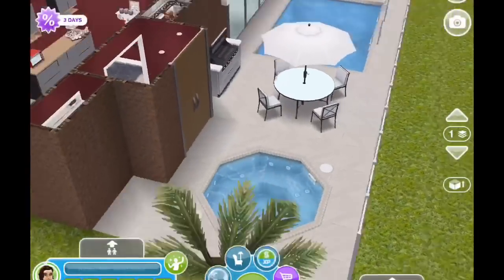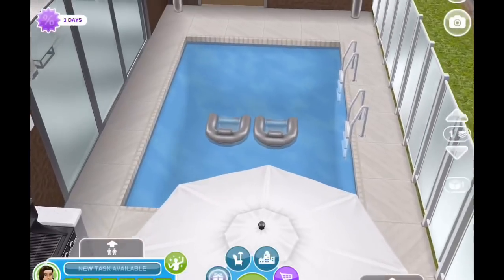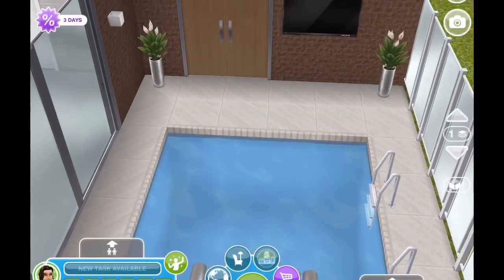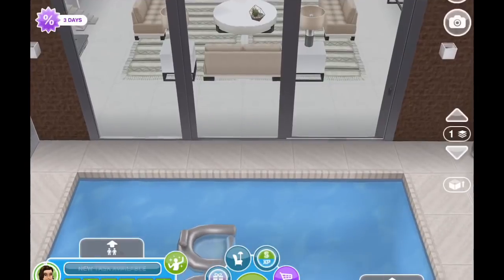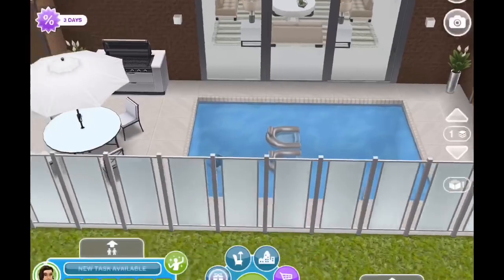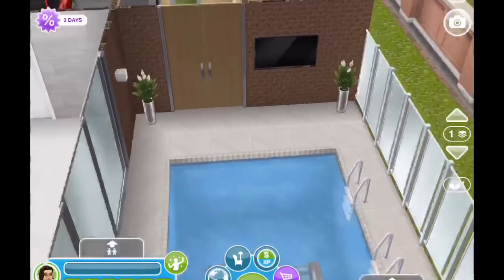So coming outside, it's not a huge outdoor area. It's just right to me. I used the silverish, white looking fencing, I guess you would call it. And then that beautiful white tile for the pool. I've put a TV out there where they can just float and watch TV. And then you have that beautiful view of the great room inside through that big wide glass door. There's a barbecue out there, a spa, and an umbrella set.